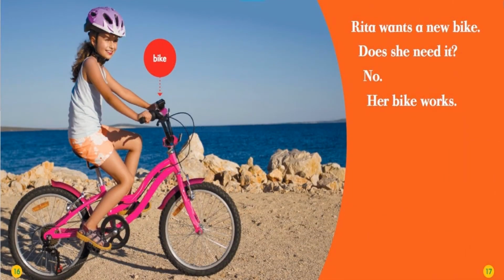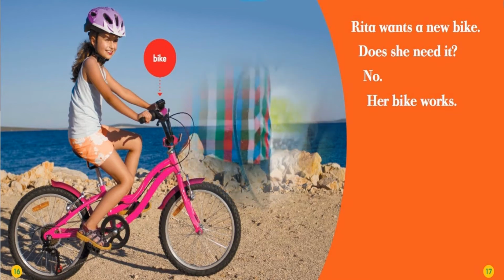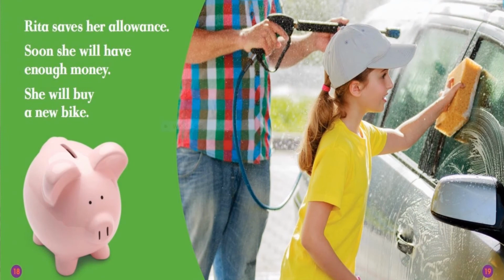Rita wants a new bike. Does she need it? No, her bike works. So Rita wants a new bike, but she doesn't need it because she already has a bike that works. Rita saves her allowance. Soon she will have enough money. She will buy a new bike.